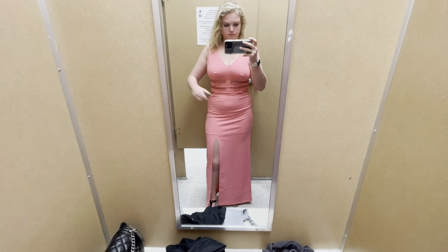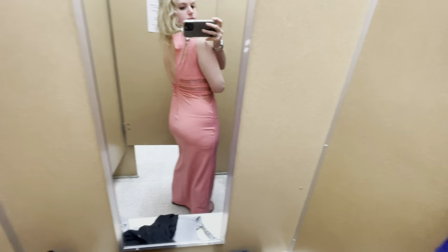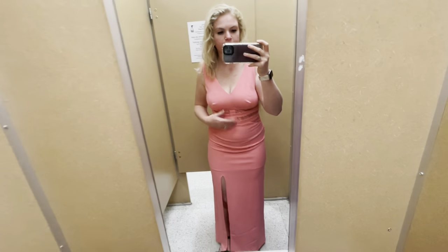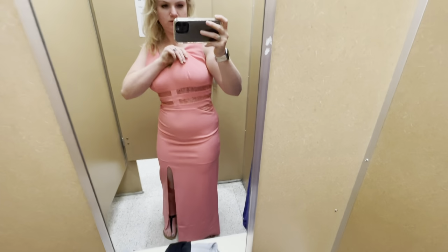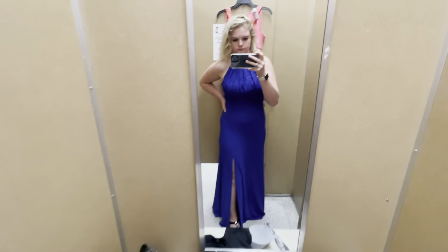Then I went over to Ross and this dress was just not flattering. The material felt like felt and the cup pads in the front were pokey. So it made you look like your nipples were hard when they weren't. It was just the material. So that was a no-go for me on this one.